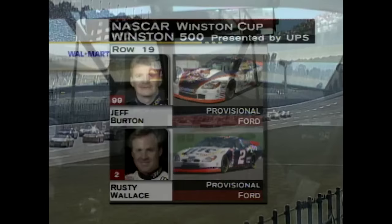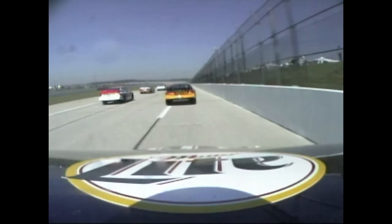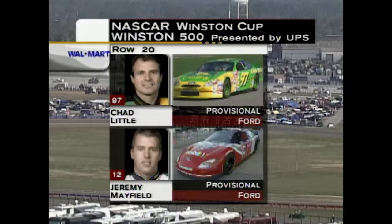We'll ride along with Jeff Burton on the Parts Plus onboard camera. And, of course, Rusty Wallace, the Miller Lite Ford roof camera for Rusty, looking for his first restrictor plate race win. Next row, Chad Little making his final start in the John Deere Ford. And beside him, Jeremy Mayfield in the Mobil 1 Ford for Roger Penske.